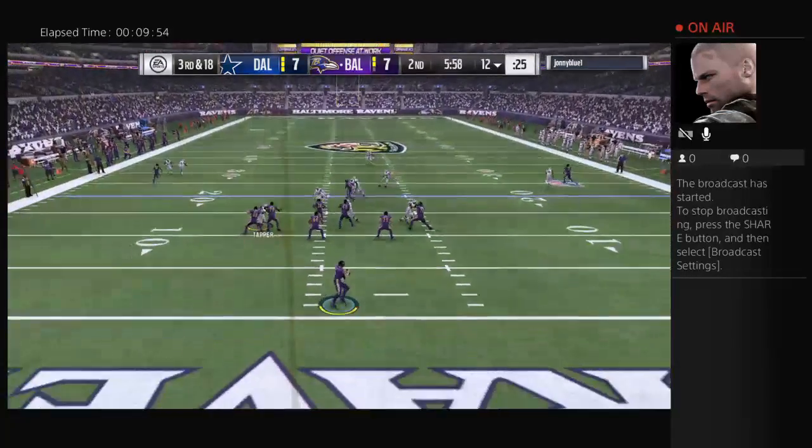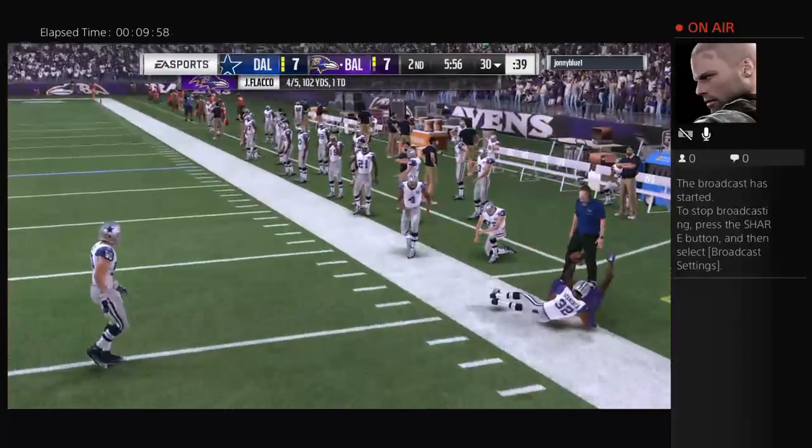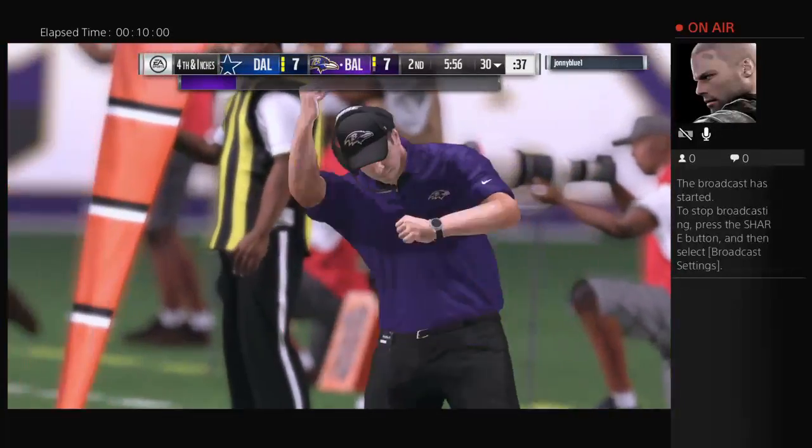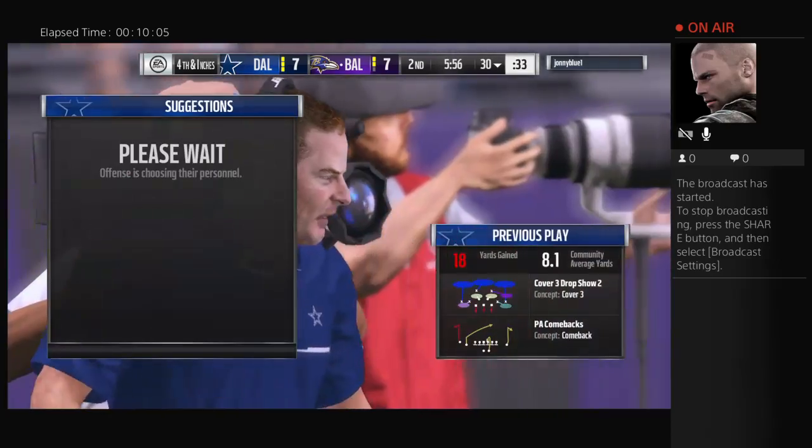They fake the handoff. Now Flacco to pass. It's caught. Kamar Aiken. And he'll be out of bounds near the 30. Give him 18 yards on that one. And that's going to bring up a 4th down.